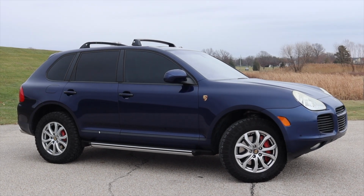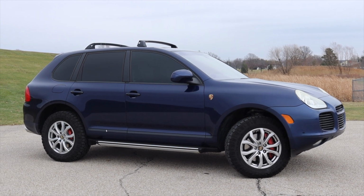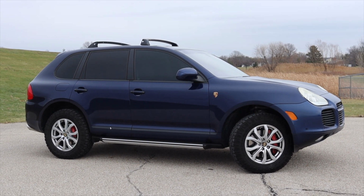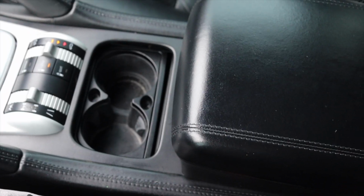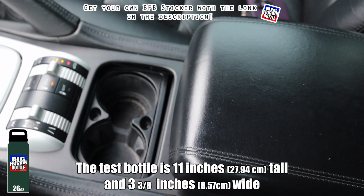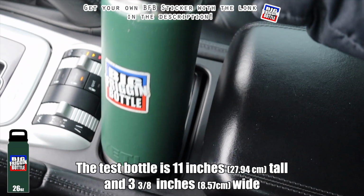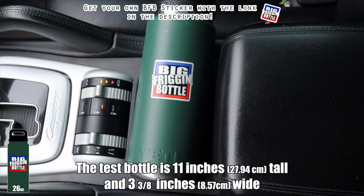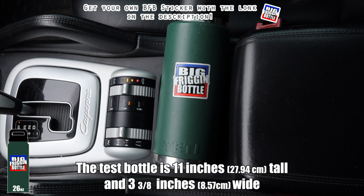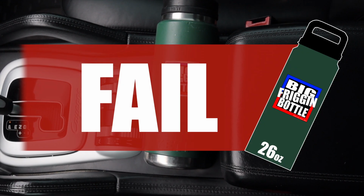As you'll notice, this car is made for trail use. Yeah, it has over 500 horsepower, but it's also meant for the trails. And that's nice that you get those options down below. Then we do have cup holders, so we will do a big friggin' bottle test here in the Cayenne Turbo, and you could just look at these bad boys and know that it's not gonna pass the big friggin' bottle test. Unfortunately, I was hoping that it might, but alas, it does not.